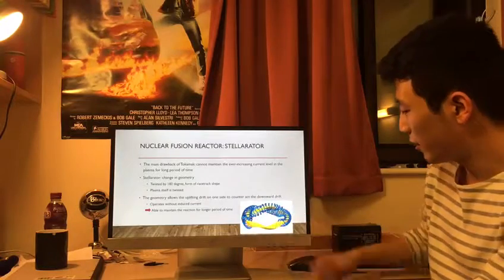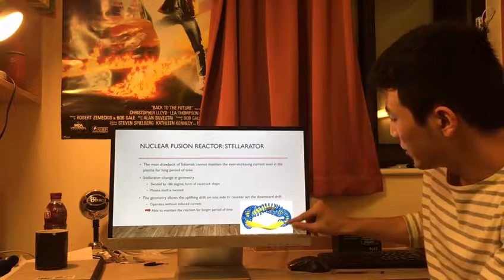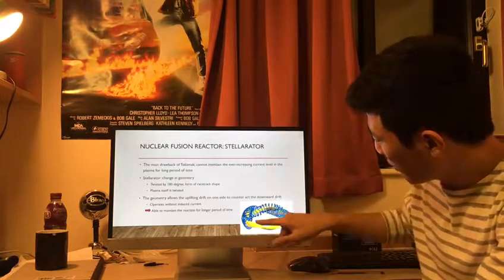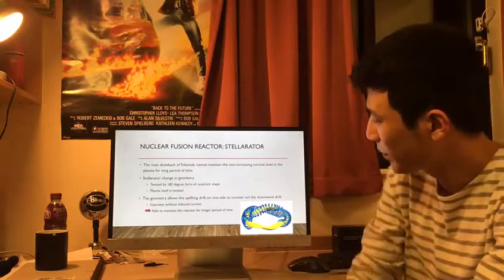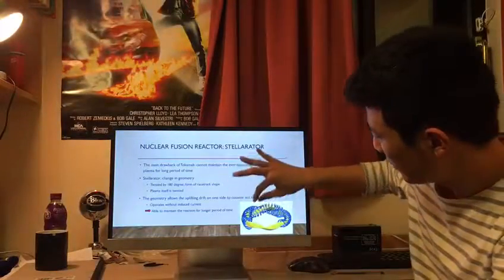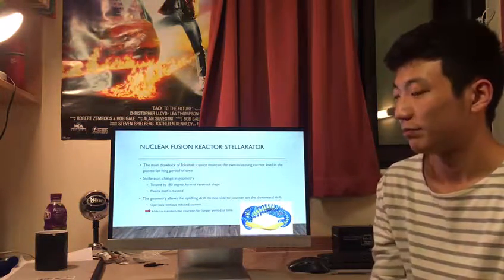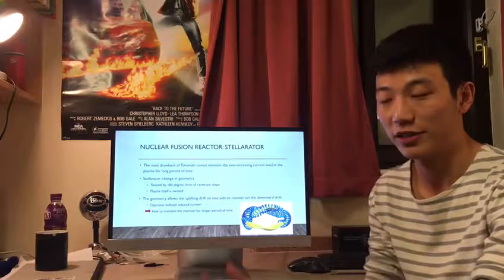As you can see right here, unlike tokamak, the magnetic coil is twisted a little bit in 180 degrees, forming a racetrack shape, and the plasma itself is also twisted as it flows inside the magnetic coil. And this geometry basically allows the uplifting drift on one side to cancel out the downlifting drift on the other side, which overall reduces the induced current and which allows the reactor to heat up less and sustain for a longer period of time.